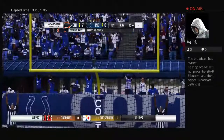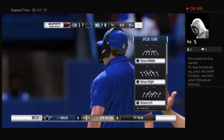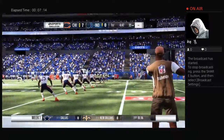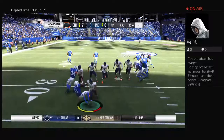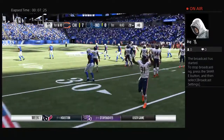Point after, right down the middle. And it's now a 7-0 game. Set now to kick this one away, and off it goes. This will be fielded at the 8. And he's up across the 25 and down at the 28-yard line.